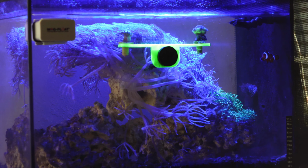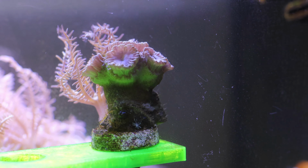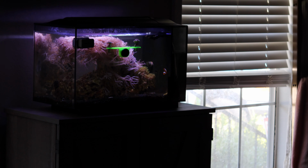I feel it's important to show an ugly tank too, because far too many people showcase the non-reality of reef keeping. These tanks can become quite a wasteland quickly if they're not taken care of. My corals right now are going everywhere and I need to get in there and do some proper maintenance really soon. Now let's move on to some behind the scenes updates.